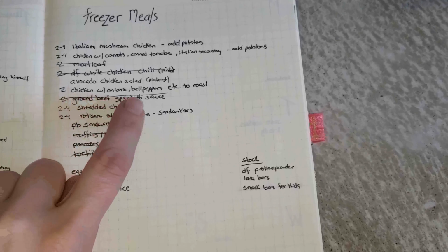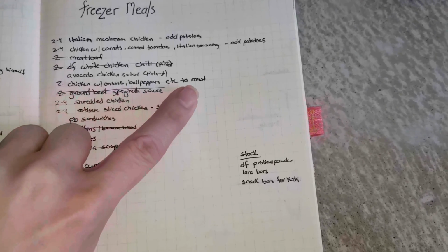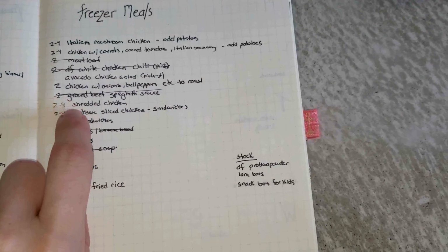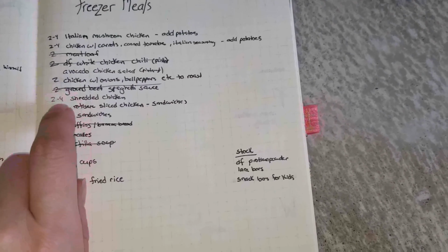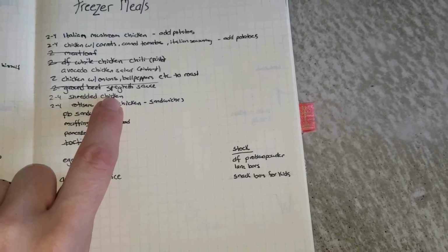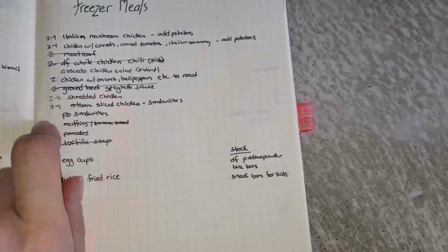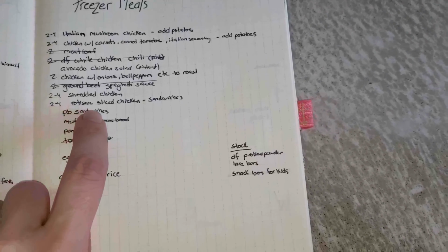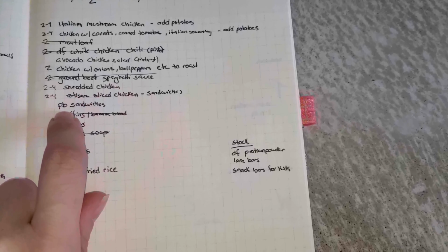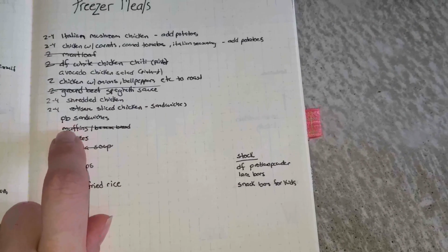Just chicken with onions and bell peppers, etc. to roast, kind of like fajitas. I cooked up some ground beef for spaghetti sauce. I want to still cook up some rotisserie chicken or chicken breasts and then shred it all up and have it in the freezer just ready to go. And then rotisserie sliced chicken for sandwiches or whatnot. I wanted to make some peanut butter sandwiches and freeze them for my kids.